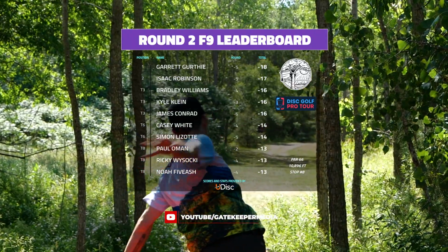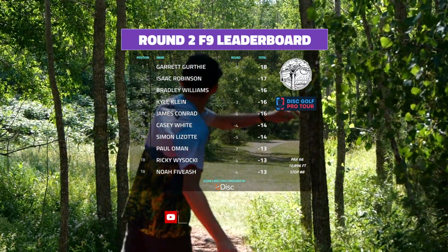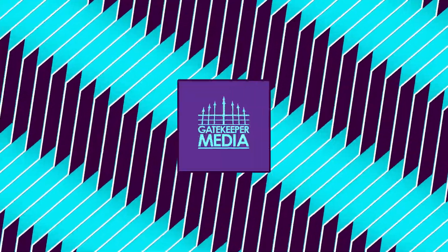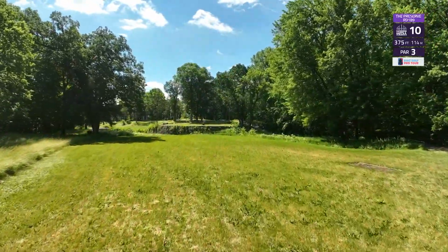As you can take a look at the leaderboard here, Garrett Gerthy topping the charts at the moment with Isaac Robinson and Bradley Williams not too far behind. Same for Kyle Klein. And the rest of our players here on the chase card are certainly in the mix as we head to a very daunting start to the back nine.